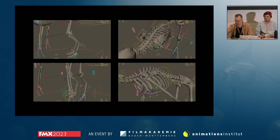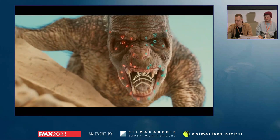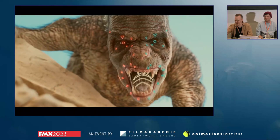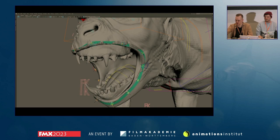The face rig itself is a FACS-based blend shape system, but we didn't really use a lot of those action units or shapes, since the creature has mainly one expression, which is angry, so it doesn't really do a lot of face motion, and we don't need a lot of different action units. For the mouth itself, we went with a joint-based ribbon system to have more flexibility when doing the mouth shape.